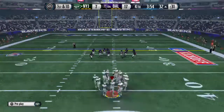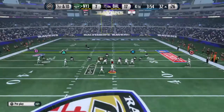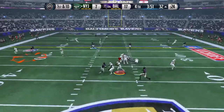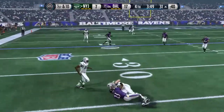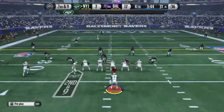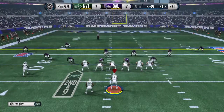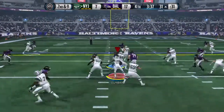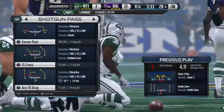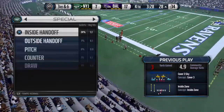First down on the way. They've come out in the dime package. Smith's going to take the snap from the shotgun. Brings it into his body. He's going to be tackled right around the 31-yard line. Now they're in the hurry up. Second down and 9. Handoff. Tackled down at the 28-yard line. Good job by the defensive line standing in there and fighting, and they hold the running back to a short gain.